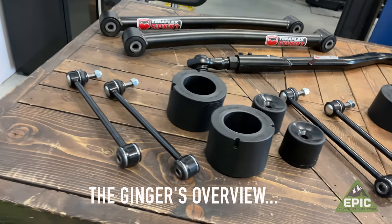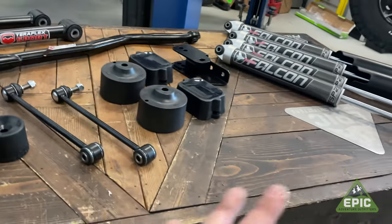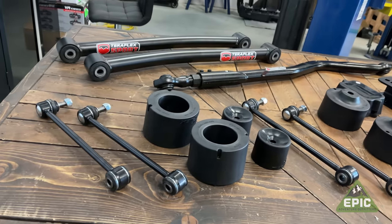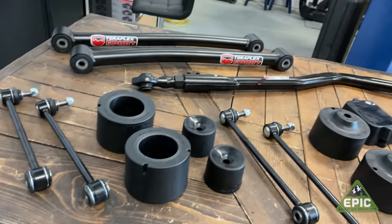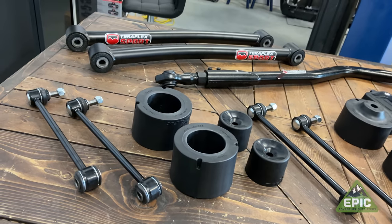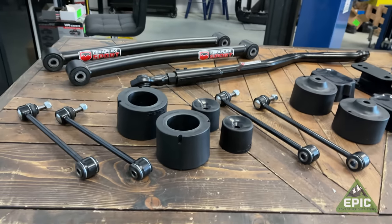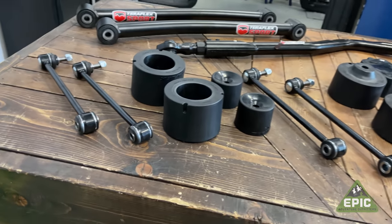Now that we've got everything unpackaged delicately, we've got the kit we have decided to put in the first 4xE we got. Since it's so much heavier than all the other Jeeps and we didn't want to play the whole spring spacer game with new springs, we are going to utilize the springs the factory has decided will work with it. So we went with a spacer lift.